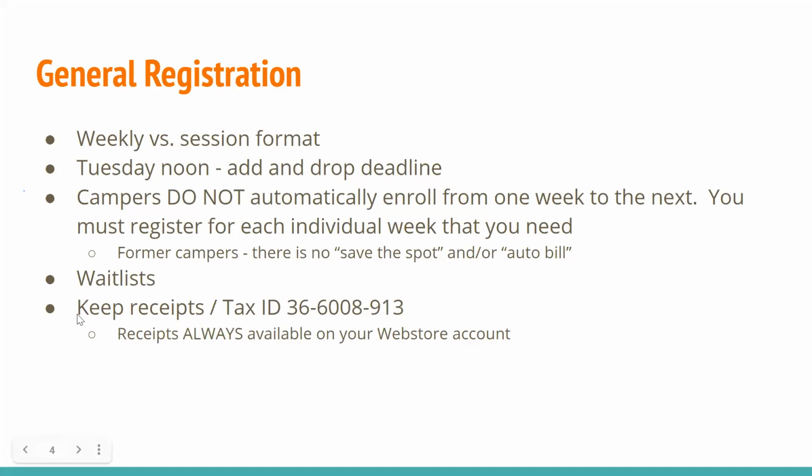And then one last thing is to always just keep your receipts, and the tax ID is listed here for you. Receipts are always available on your web store account as well. So they go back to forever ago. So if you log in, you can always get them. But just so you know, we don't print out overall summaries. We don't provide statements as to how much you paid. So if you need that information when tax season rolls around, that's where you'll be able to get it.